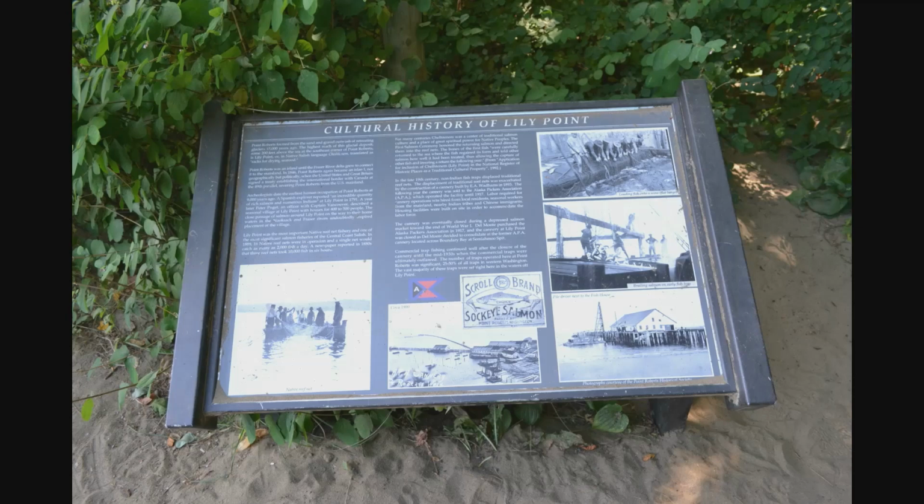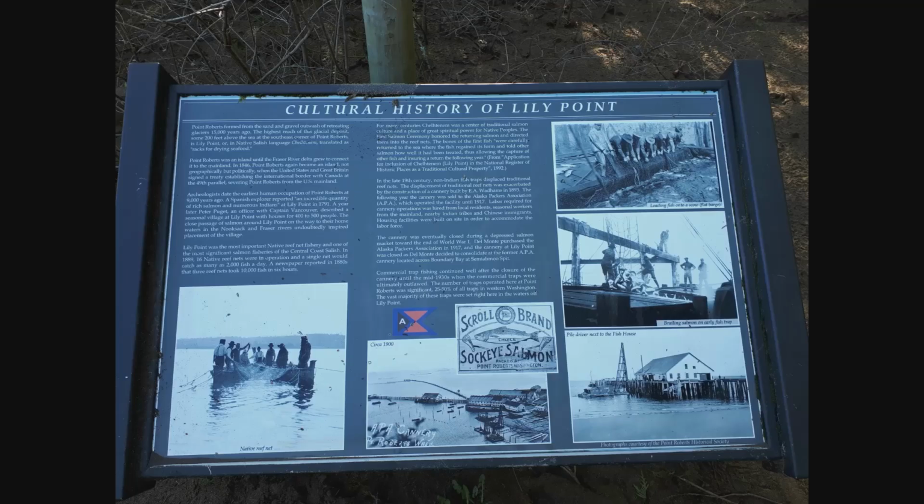In the late 19th century, non-Indian fish traps displaced traditional reef nets. Later, a cannery was built. After some 20 years of operation, the cannery was closed in 1917 due to a depressed salmon market. Commercial trap fishing was popular in this area until the mid-1930s.